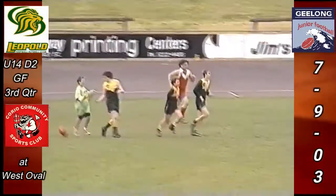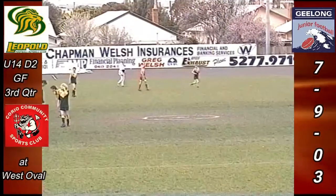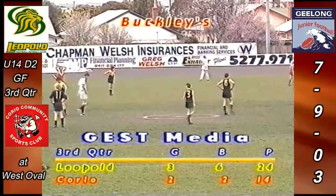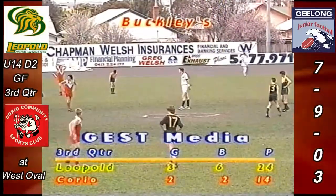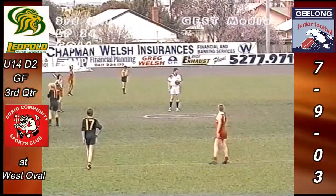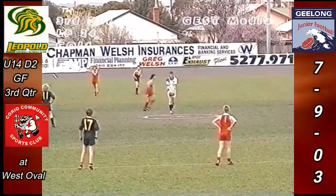And there is the goal that Leopold wanted to bring their lead back to what is now 10 points. Well, Colder there just soccering it off the ground, actually soccered it straight into the goal umpire's foot as the goal umpire tried to clear the area. But it was definitely a goal. So now Leopold 3-6-24, Corio 2-2-14, and back to a 10-point ball game. Umpire in the middle. Leopold just let themselves off the hook for a moment.